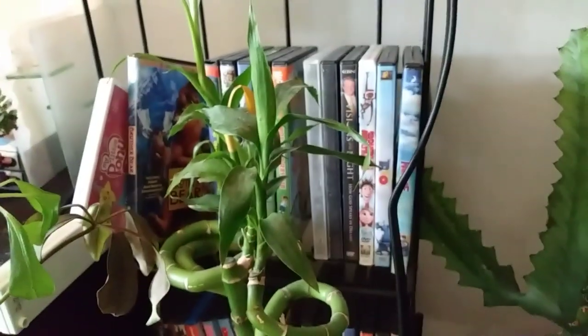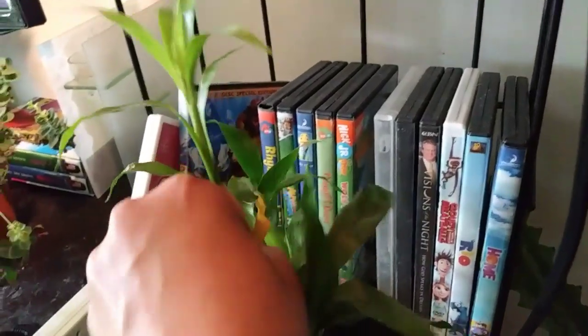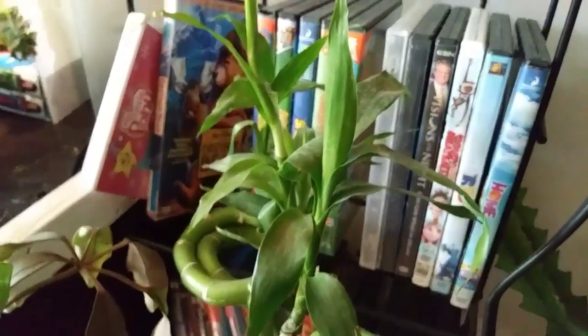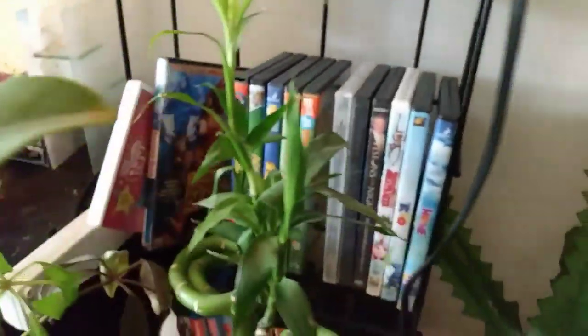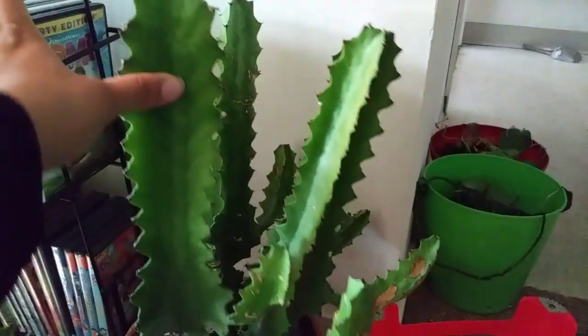So we come over here. This is my Dracaena, what they call lucky bamboo, but it's not a bamboo. It's actually Dracaena. And after all this time, I finally have a yellow leaf. I haven't had a yellow leaf on here in a long time. That's the first. So that's my Dracaena. And then right here, you guys saw me plant this up. This is my baby right here. She's kind of leaning. I don't quite know what's wrong with her. I'm going to double check and see if there's nothing going on.